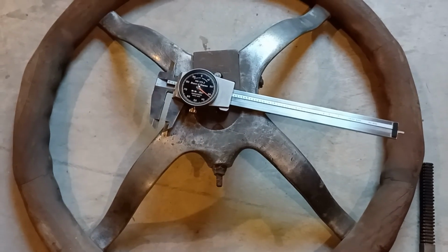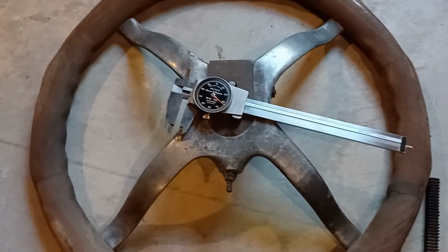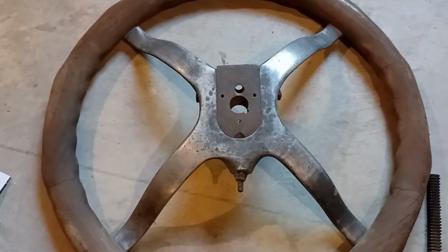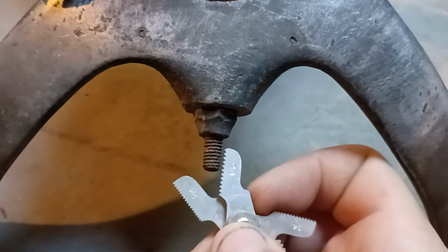As I think about this wheel more, it's no surprise that the badge is missing, potentially just broken off. If you're going to set this steering wheel on a shelf, you either set it wood side down or that face down. So that's going to be getting worn on, beat up like it is. And even if the wheel is mounted in the car, that's the top surface that's going to be getting the abuse. Let's see what the thread is.